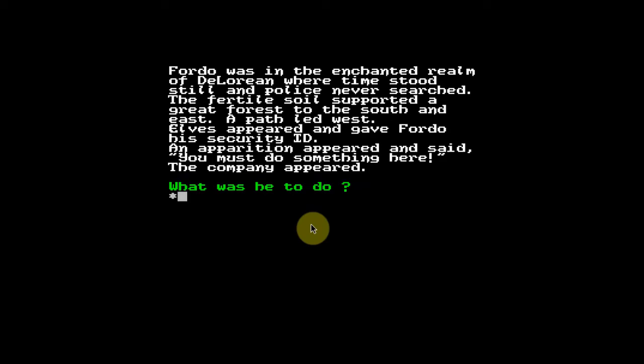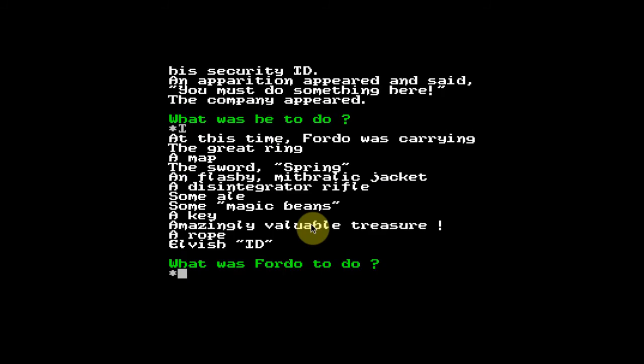Well, it's got fertile soil, and if I remember from part one of the adventure, we were given some magic beans by Tom Bombadil. So let's plant the beans, see what happens.